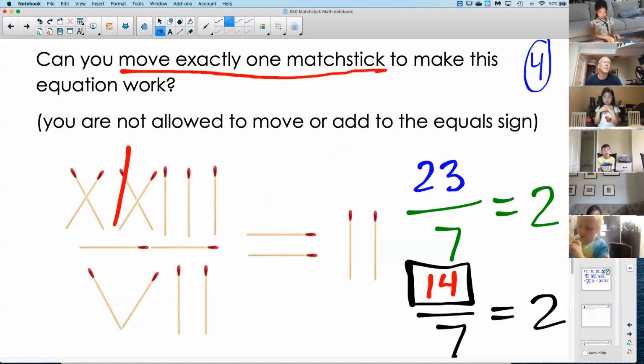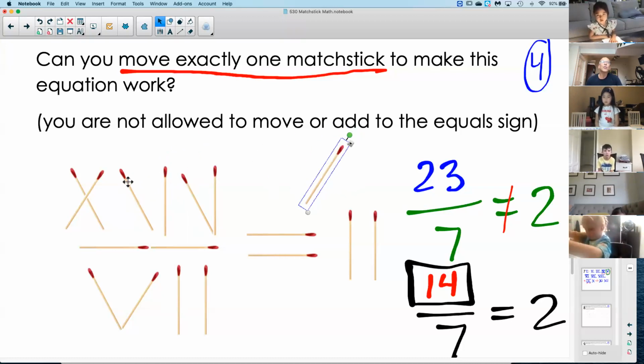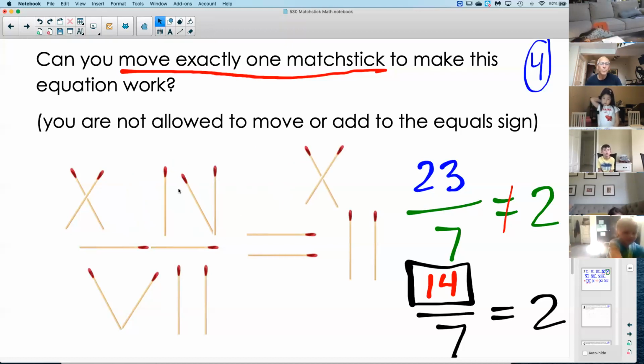Victoria, do you have any ideas? So can you make 5 and then make a minus 1? You could do that if you could somehow, so watch this. If I could move this matchstick, guys, and I could make it kind of look like a V. Do you guys see it? And then I somehow could remove these two. Wouldn't that be 14?